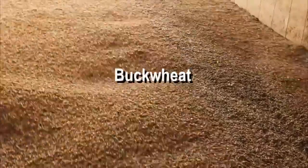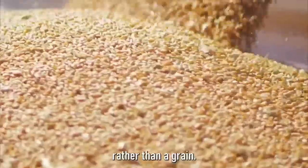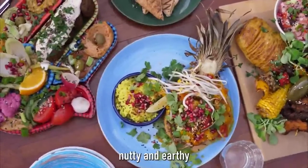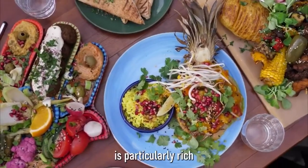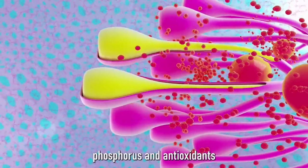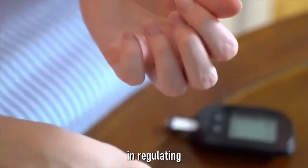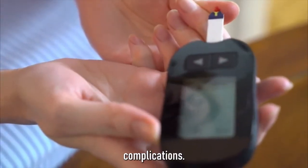4. Buckwheat. Buckwheat, despite its name, is actually a seed rather than a grain. It serves as an excellent gluten-free alternative to wheat or rice. Buckwheat's distinct nutty and earthy flavor complements both sweet and savory dishes. This seed is particularly rich in protein, fiber, magnesium, phosphorus, and antioxidants such as rutin and D-chiro-inositol. These compounds play a role in regulating blood sugar levels and reducing the risk of diabetes-related complications.